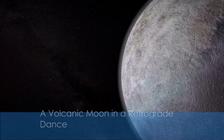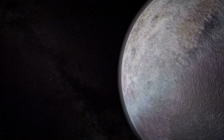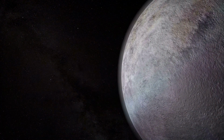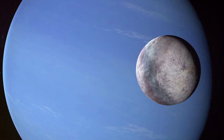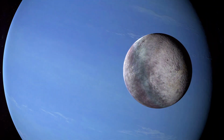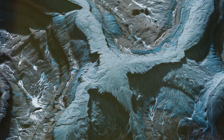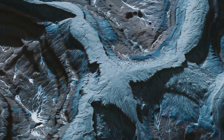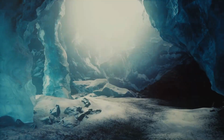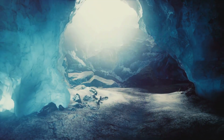Our cosmic voyage now takes us to the outer reaches of our solar system, to a moon that's as captivating as it is enigmatic, Triton, the largest moon of Neptune. Triton is a world of ice volcanoes, nitrogen geysers, and a retrograde orbit that sets it apart from almost every other large moon in our solar system. Triton's surface is one of the most varied and geologically active in our solar system. It's dotted with cryovolcanoes which erupt with plumes of nitrogen, methane and other ices, creating a tenuous atmosphere.